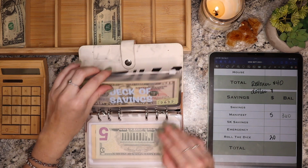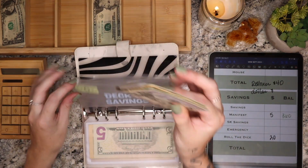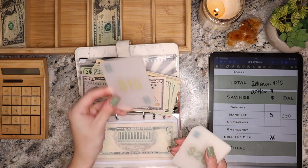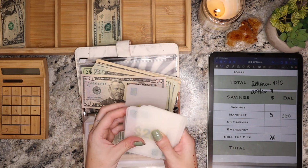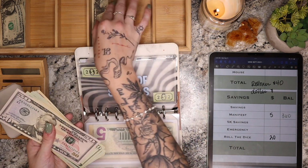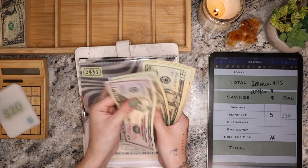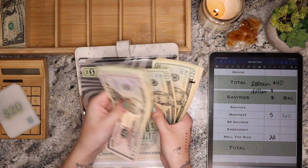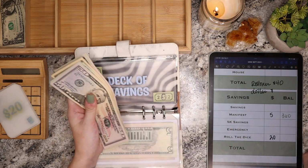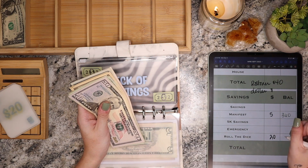And then deck of savings is getting, I know it says roll the dice, I need to change it, is getting 20, and I was proactive today, you guys. I pulled a 15 with a calculator, which means that you round up 5. So we're going to put 20 in here. And we have 50, 70, 90, 110, 30, 50, 70, 90, 200, 210, 25, 30, and 235.